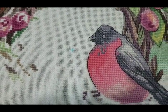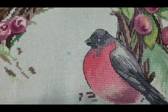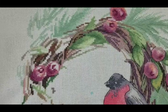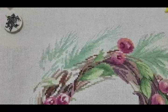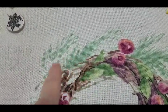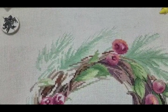And hello on the morning of the 11th. Before I start working on the next projects, I wanted to show you how much I did yesterday. I managed to fill in 100 stitches, with a couple extra, in this sleeve, and it went very fast because it was one color.